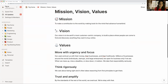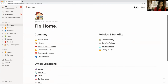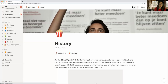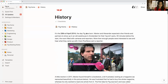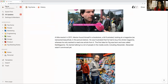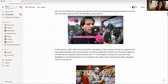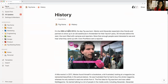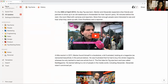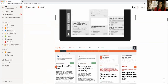So this is an example of one documentation that can live in your home. Maybe the employee needs to see something like the company history. So I can click into this document and it's nicely laid out the history of this organization. So it goes through the timeline, the various times that this company was maybe featured in the news or media that has come out about this company. And as you can see with Notion pages, we support lots of different types of content on a page. It's not just text, but you can even do things like embedding videos, embedding images, screenshots, and so on and so forth.